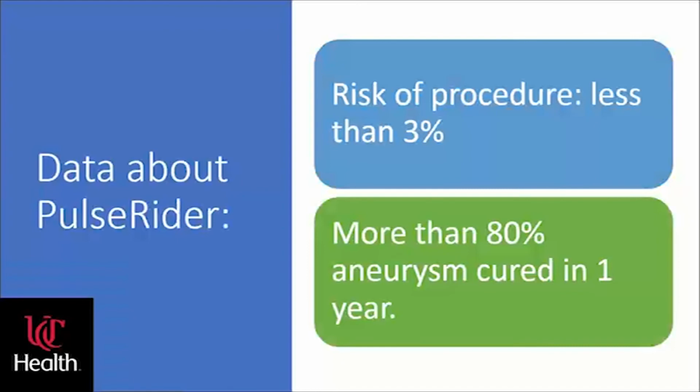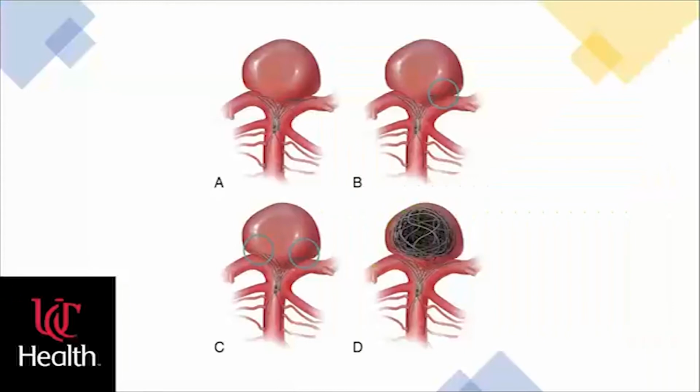The data show the risk of the procedure is less than 3%, and 80% of the time the aneurysm is cured after 1 year and doesn't need any more procedures. This is a schematic picture of the PulseRider. You see the PulseRider placed over the neck of the aneurysm. Because the neck of the aneurysm is wide, the PulseRider helps the coil stay inside the aneurysm, and we coil-pack the aneurysm.